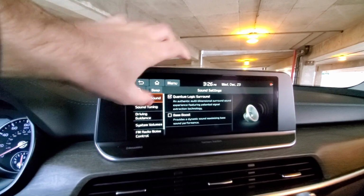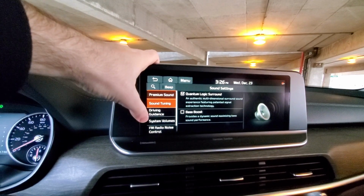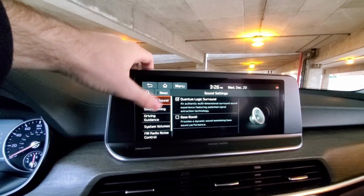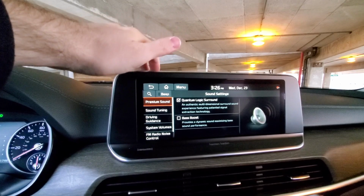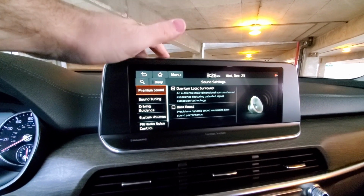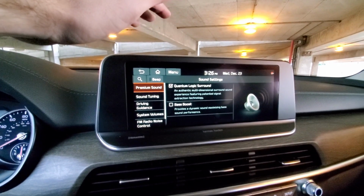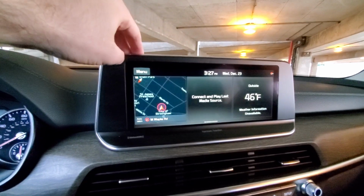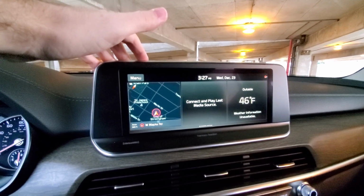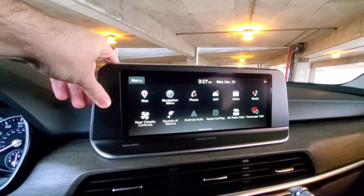In the setup menu here, we can adjust the optional Harman Kardon sound system that we have here. And we also have a bass boost, which dynamically increases the bass instead of going into sound tuning and changing it there. I will tell you guys, it is better obviously than the base sound system. It has the surround sound option, but it's not quite as good as the Bose system in the Traverse or the optional, I believe it's a Bang & Olufsen system in the Ford Explorer. Just not quite as all-enveloping. Again, it's a clear system. It provides pretty decent response to the inputs of the sound, but it's not amazing.